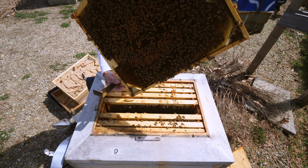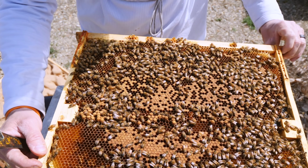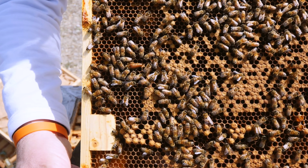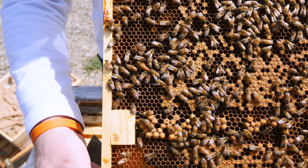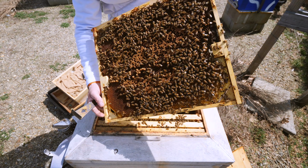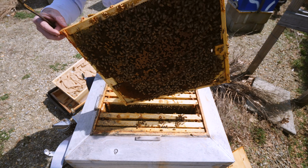Yeah, they're managing the area to lay. There she is. Still has her dot from last year. She's a rock star. These frames just give her so many options.